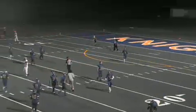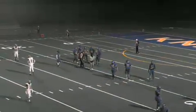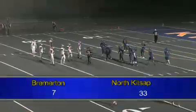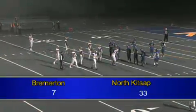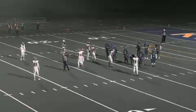So, Knights start at the 20-yard line. They're down 26. 44 seconds left here in the third quarter before the fourth quarter, and these quarters, not like the NFL with 15-minute quarters, are 12-minute quarters. We'll be interested to see if this Knights offense can generate something here for an improbable comeback.